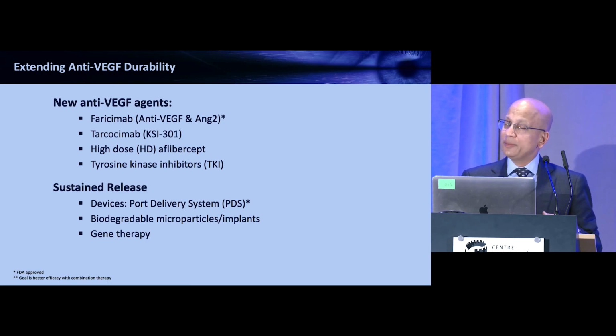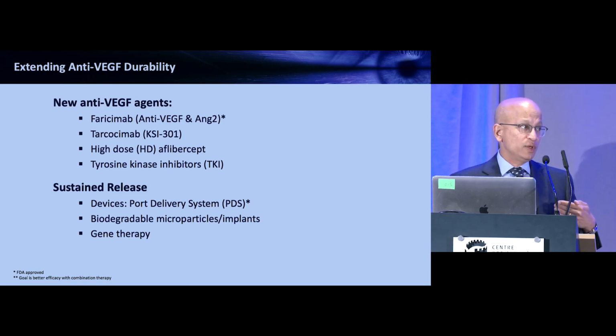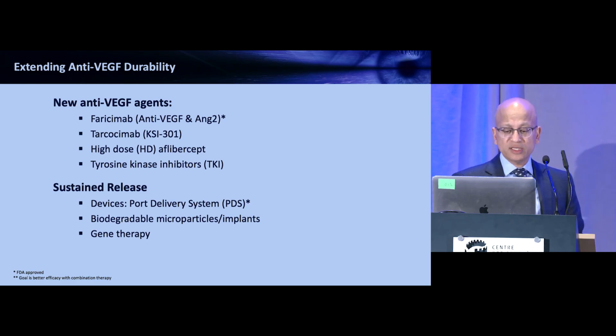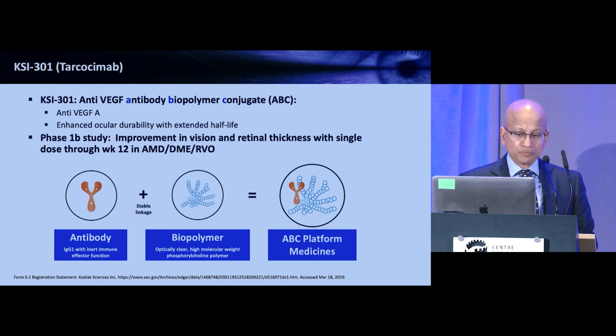High dose of aflibercept, which will likely be FDA approved in the United States sometime in the next few weeks, and will likely be approved in Canada right around the first of the year. Touch a bit about tyrosine kinase inhibitors. And I'd also like to just introduce the concept of sustained release, including the port delivery system, biodegradable implants, and then touch a little bit about gene therapy.